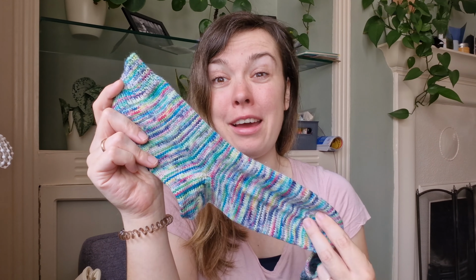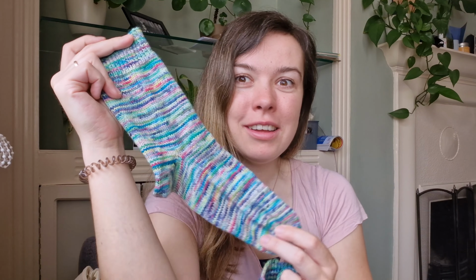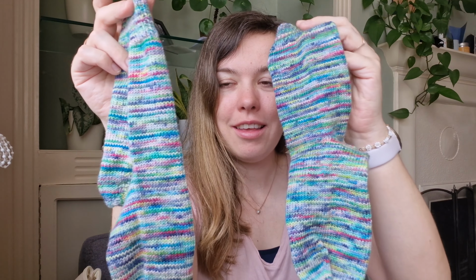And it's funny because when I picked it up, I thought it was such a Christmassy yarn, but now I agree, it's such a summery yarn. I think it goes for both. You could probably do Christmas in July with this as well. But yeah, I finished these. They're really pretty. I'm really excited about these.